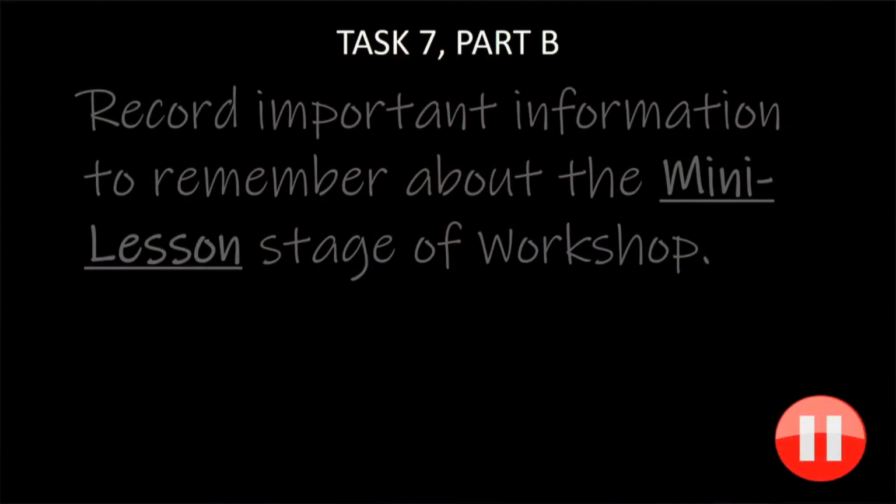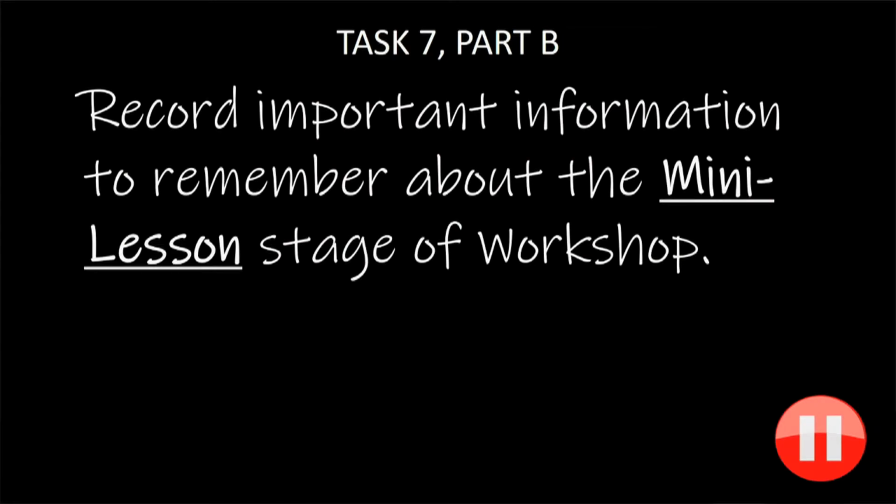Again, you see on the screen a brief overview of that information that I've just shared with you. And we're going to pause yet again to return to question 7 so that we can capture our takeaways about this mini lesson stage of workshop time.